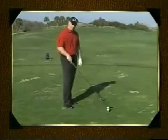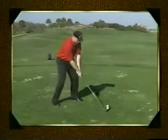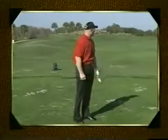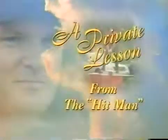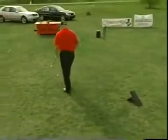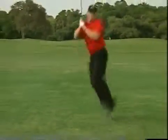What we'll do is we'll hit the normal tee shot first, then we'll hit the mulligan, see which one we want to play. Here we go. Boy, I think I'll take the mulligan. That worked out nice. We hope you've enjoyed these private lessons from the Hitman. I'm so happy that you came out to see me today that what I think I'm going to do is kick my heels up just a little bit.